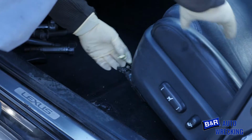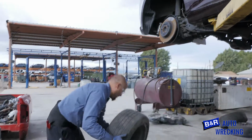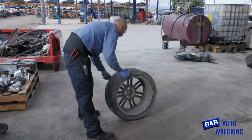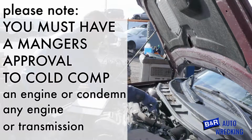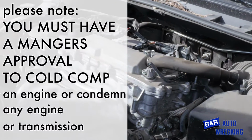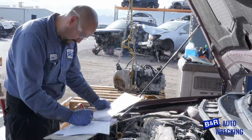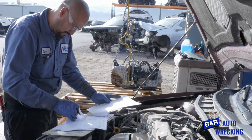Unbolt power seats, remove the wheels and tires, and dismount them as directed by the dismantle sheet. Once the engine has warmed to operating temperature, or if your supervisor has authorized a cold compression, perform a compression test on all cylinders and record the results. If the results are not satisfactory, consult with your supervisor before proceeding.